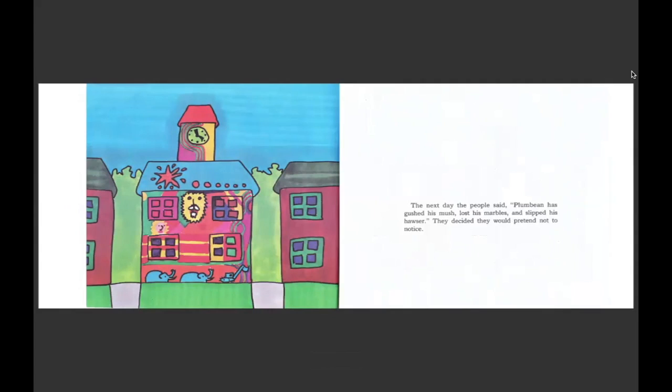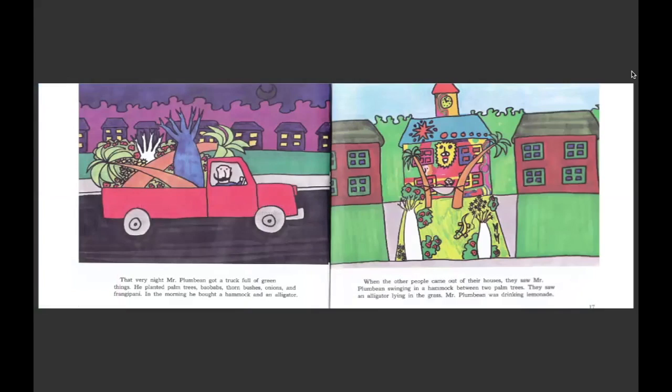The next day, the people said, "Plumbean has gushed his mush, lost his marbles, and slipped his hawser." Oh, they thought he was crazy. They decided they would pretend not to notice. That very night, Mr. Plumbean got a truck full of green things. He planted palm trees, baobabs, thorn bushes, onions, and frangipani. In the morning, he bought a hammock and an alligator.